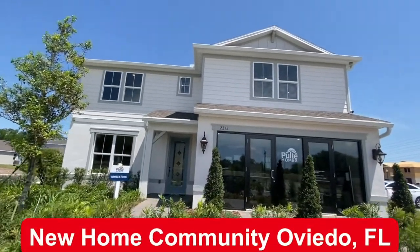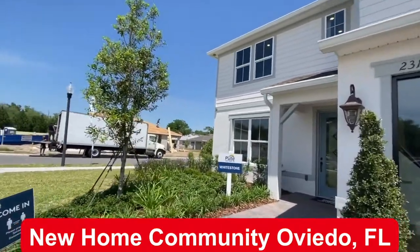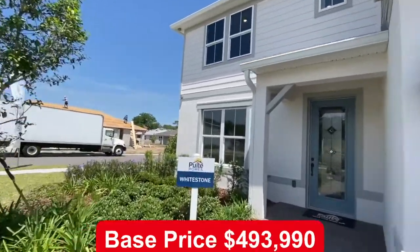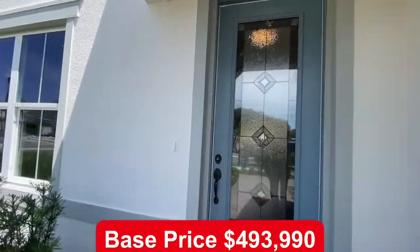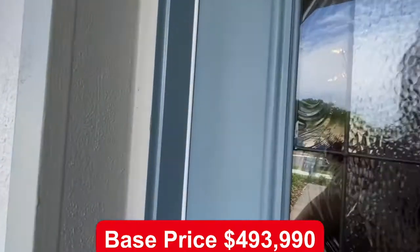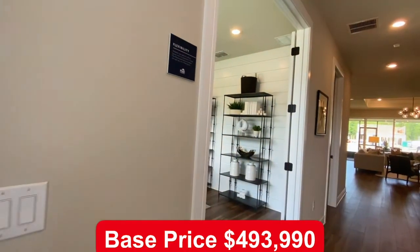This is a small community with just 37 homes and an HOA of only $99 a month. You're right in the heart of Oviedo, just 5 minutes from Center Lake Park. And the base price of this home before any upgrades are added is $493,990.